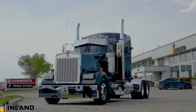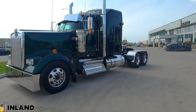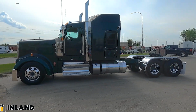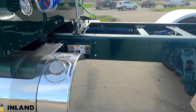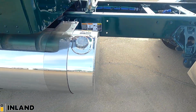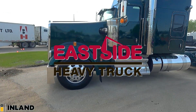So a few customizations were done on this truck. A lot of it was just left standard stock from the factory, but I'll go over some of the things here really quick. It is a 268-inch wheelbase, so it is a little bit of a long guy. With that, you get the mid-frame marker lights, which we had taken off and repainted, and that is done by the fine folks over at Eastside Collision. Thanks for their partnership on this build.